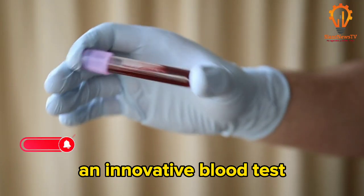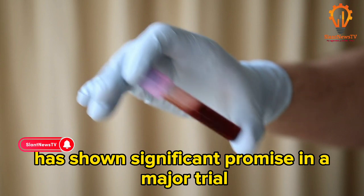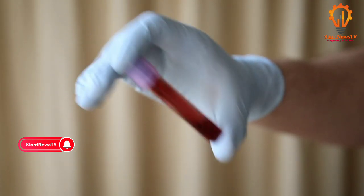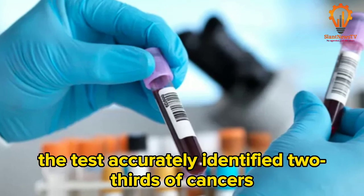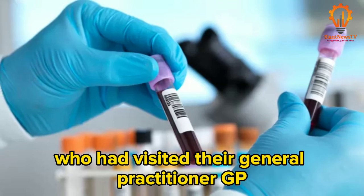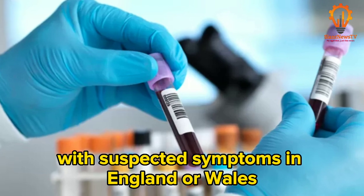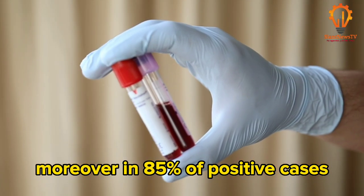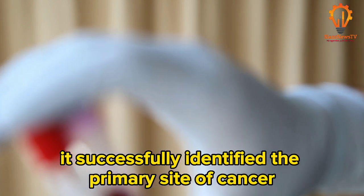An innovative blood test that can detect over 50 types of cancer has shown significant promise in a major trial conducted by the National Health Service, NHS, according to researchers. The test accurately identified two-thirds of cancers among 5,000 individuals who had visited their general practitioner, GP, with suspected symptoms in England or Wales. Moreover, in 85% of positive cases, it successfully identified the primary site of cancer.